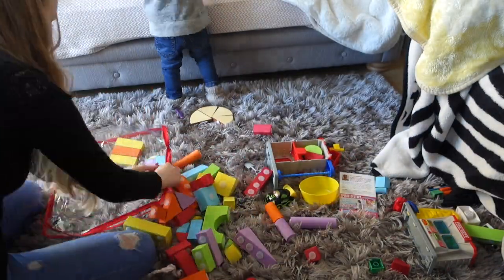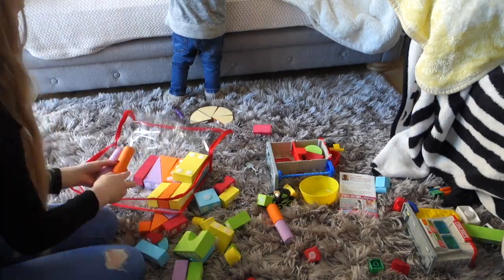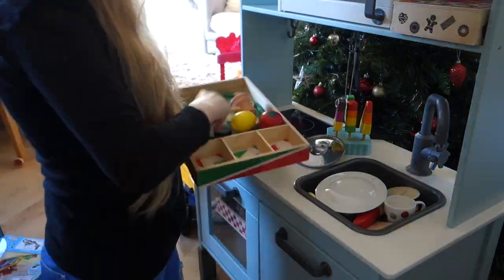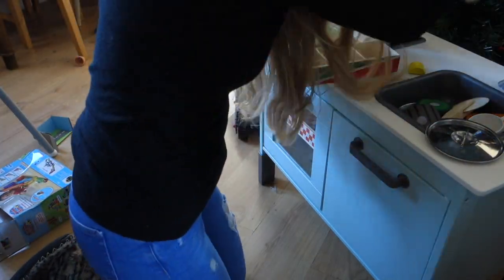As you'll just have seen, I cleaned up the puzzle. My brother and his partner got this for Leo, and it is an absolute nightmare to put away. I mean, he loves it and he has so much fun playing with it, but trying to get it all back in that plastic bag, you have to organize it, you have to put the shapes in the right place. It's a puzzle in itself, just putting it back in the bag.